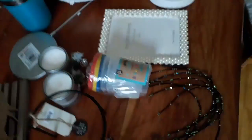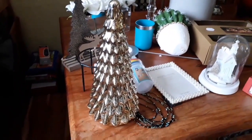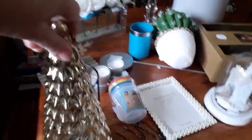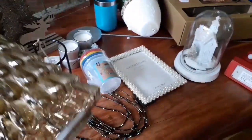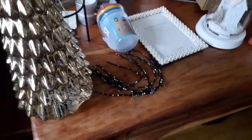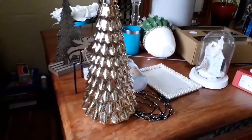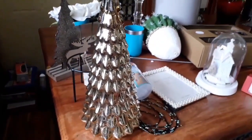The next thing, this was the week just after Christmas. There was this glass Christmas tree. Now, I think this actually does light up. It needs a battery. It did have the back broken, but I just put it to the back of the shelf and you can't even see that it's broken. So that's been sitting on my windowsill over Christmas.